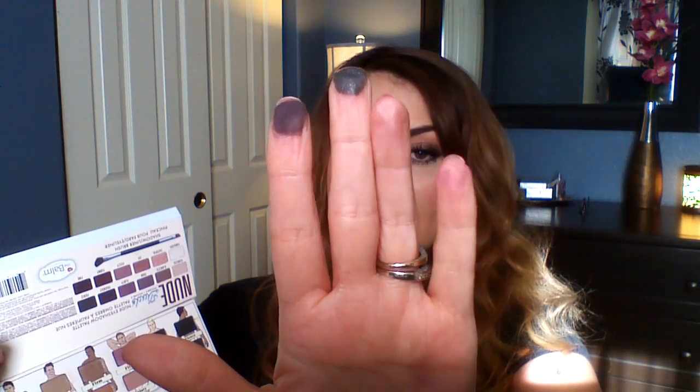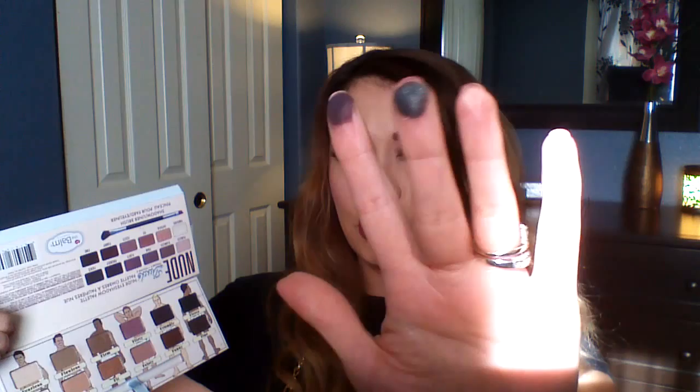This shade here is Fierce. Now this one I found to go on a little blotchy. It's this one in the middle. It's like a black with gold shimmers, but when you try to blend it out, it does seem to be a little patchy. So that one, you might need to work a little with.